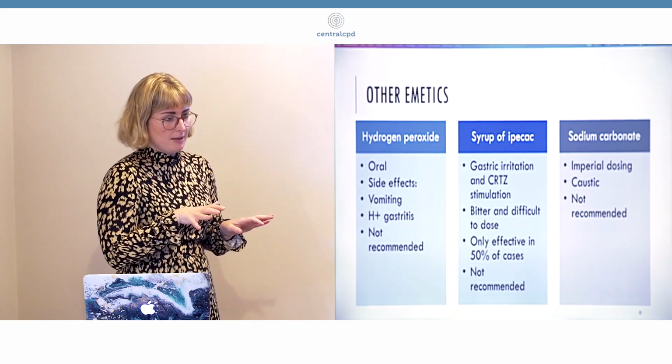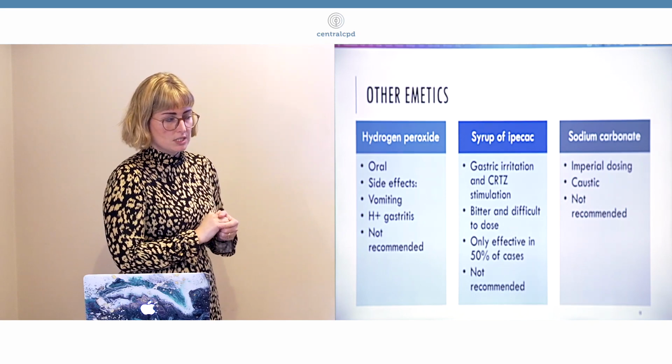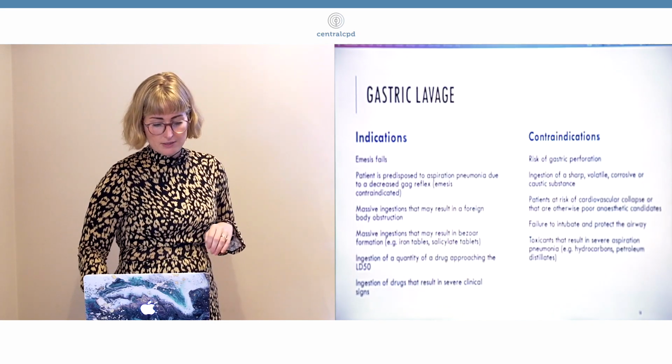Just have the pet down, Emidog, apomorphine, done, get it sorted. If it's a cat, obviously an alpha-2, and then get them decontaminated.